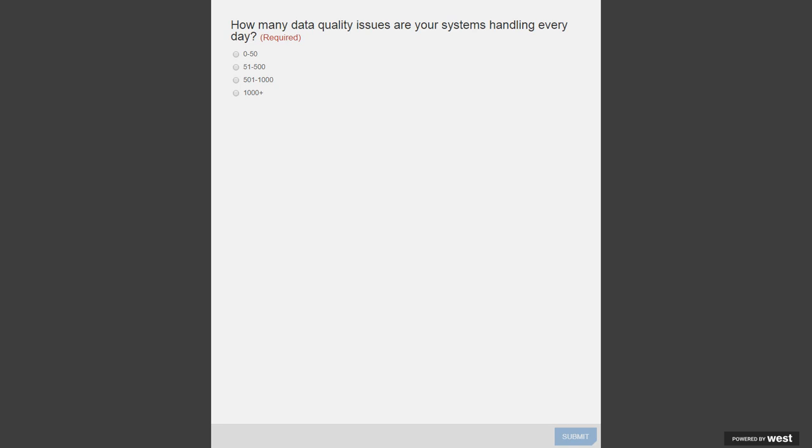The polling is happening right now. We'll just give it a few seconds. And definitely, we see that there are about at least 0 to 50. The first option takes the cake. Most of them are saying that there are at least 50 data quality issues that the systems handle on a daily basis.